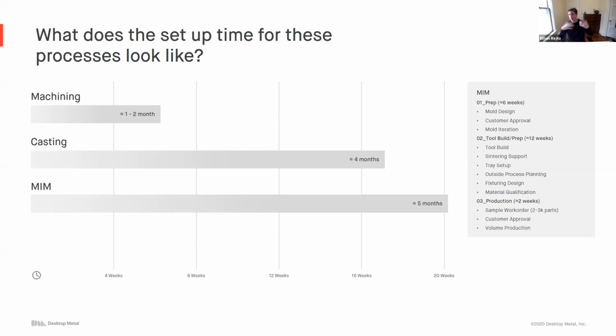When it comes to MIM, we're seeing the longest lead times generally. This comes down to the fact that you're using very hard to machine, highly precise tool steels, where you're having long tool builds, all this sintering setup as well, and fixturing design for post-processing. Generally, we're seeing around 5 months. On top of this, what happens if you want to make a change to the design now? Once you've invested in this hard tooling and once you've invested in this process, it's going to be very, very costly, and it's going to have very long lead times associated with it to make changes to the design.